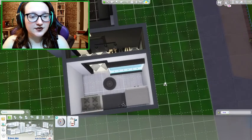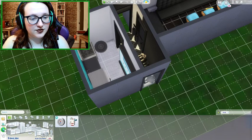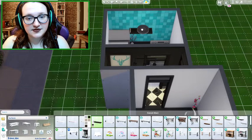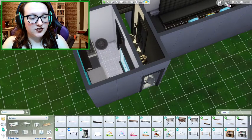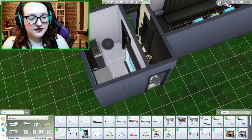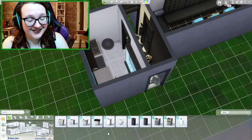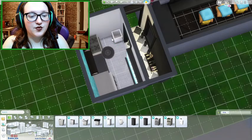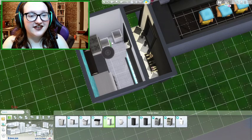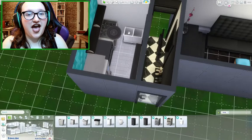Okay, we need something for this corner here. I think maybe some shelves would be good, since we have no storage in this kitchen at all. Let's put them here. And then we could put something else over there. Maybe some sort of kitchen cart or something. I don't know if that exists. Or a trash can. Now we're thinking. Okay, hear me out. We can have one for trash and one for recycling. Can you still get to the stove? I don't know.